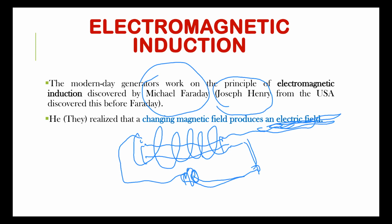And then the opposite is true. If you have a nail and you connect your battery, the electrical current flowing through the coil will induce a magnetic field in the nail or iron wire inside the core. So it's vice versa on that one.